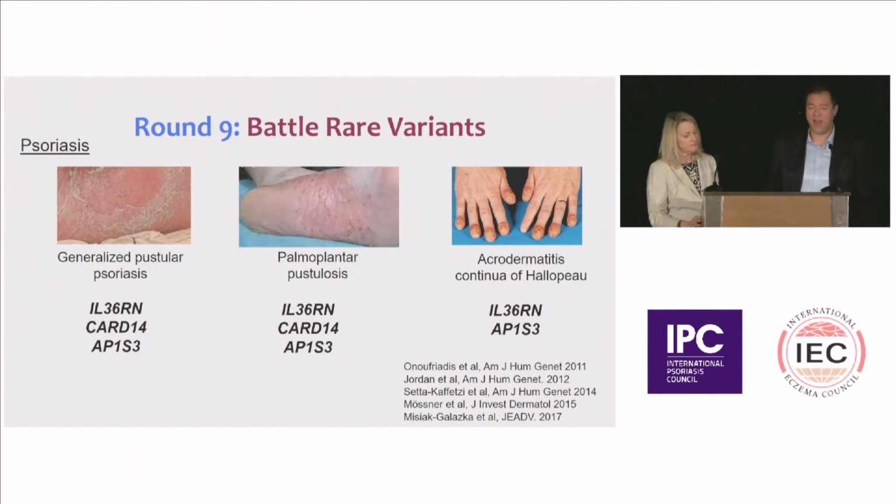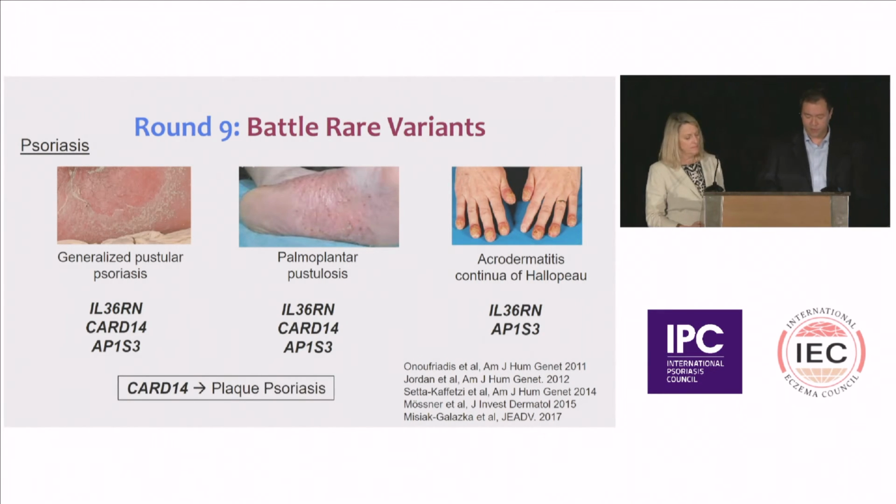And over the past 5 years, through exome sequencing or next-generation sequencing approaches, these 3 genes, IL-36 receptor antagonist, CARD14, and the autophagy gene AP1S3, have been identified as having rare mutations that are generally either coding or splice-site mutations that generally drive the disease. And so in a subset of psoriasis cases, there are actually single gene defects that can give you the entire phenotype. And interestingly, for CARD14, not only can that give you pustular psoriasis, but it can also drive the onset of familial psoriasis, as discovered by my colleague here, Dr. Bocock.